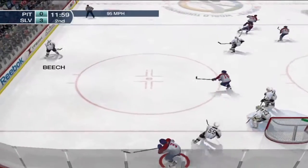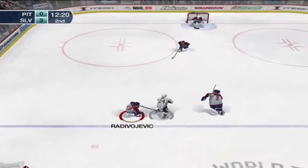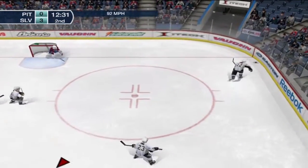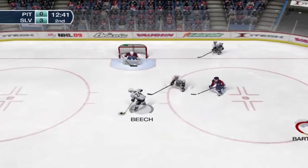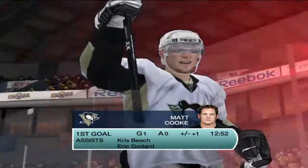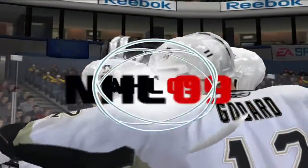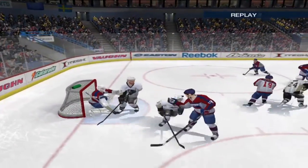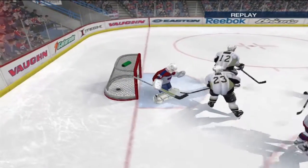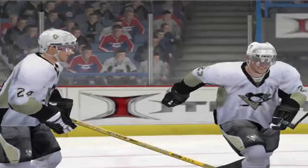Here's Sergei Gonchar. Beach. It's one-on-one. Rifles it from the point. In the corner. Another quick shot. Who dives? Scores! Middle of the second. They're within a couple. This guy will take goals any way he can get them. Some call rebound goals garbage goals, but they sure look the same on the score sheet.